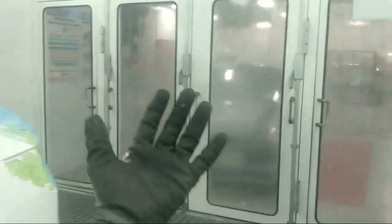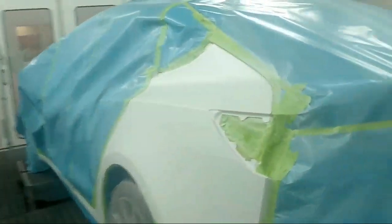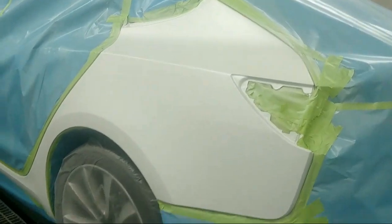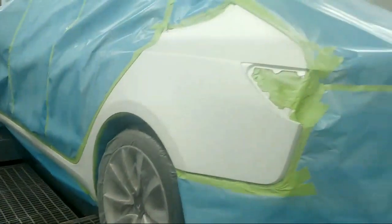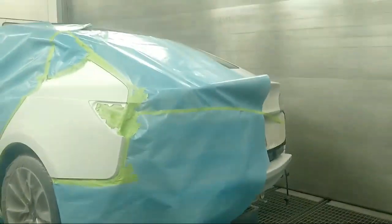Also, by the way, I've been trying out these high flex gloves. I'm really liking them so far. I'm going to post the review video later this week. So yes, I'm going to clear at 30 PSI. I'm going to try to get you guys at a point where you can actually watch what I'm doing.